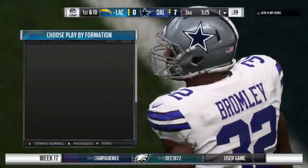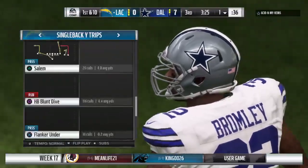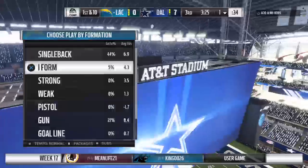So out come the Chargers. They're going to have to go at least 50, 60 yards here if they want to ensure that they don't have to punt the ball like they did last time.